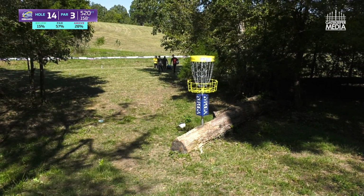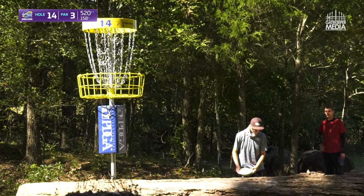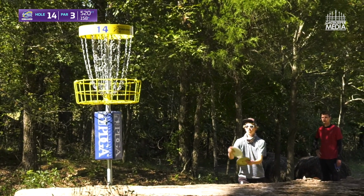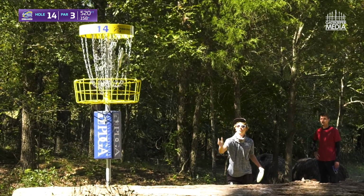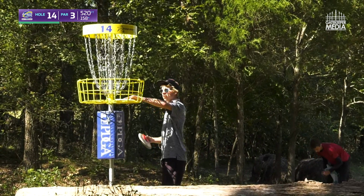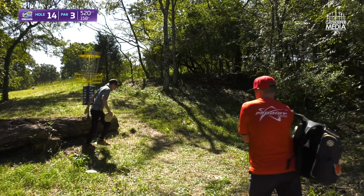Oh, great roll. Great shot from Ezra. Completely blind jump putt. Here's Kyle for another birdie. Wow. So he's hit a putt on like the last 5 holes. Whether it was for par or for birdie, he's feeling pretty good now.